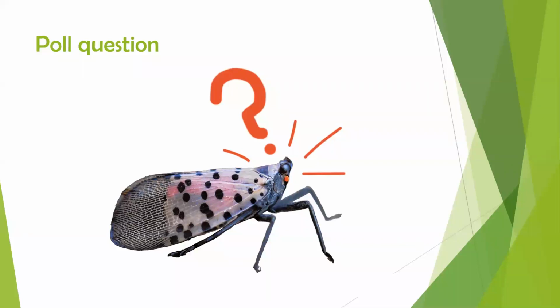So, Josh, what was the correct answer? The correct answer was visual surveys and traps, which 71% of people responded with. Yeah, I could see where people might pick preventing host materials from entering the state, but there are too many host materials for us to reasonably do that.